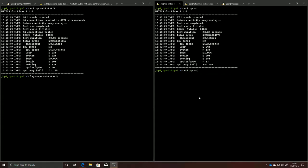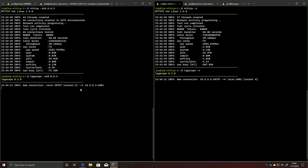There is another tool called LagScope. The Windows version of this tool is called Latte, but that's an overused term in open source land, so I didn't want to use that. So we renamed it to LagScope. What it does is measure latency. And if you want the best latency for an Ethernet connection in Azure, you want to use SRIOV as well.